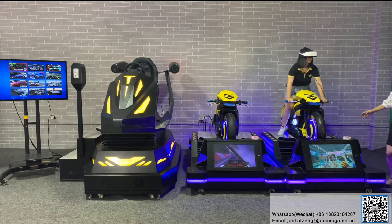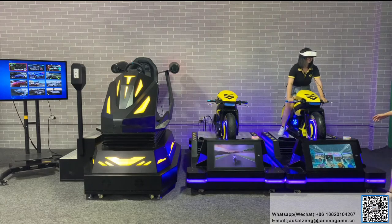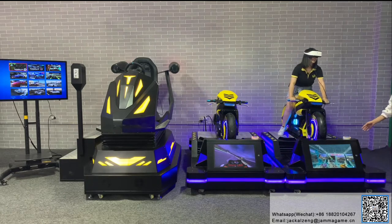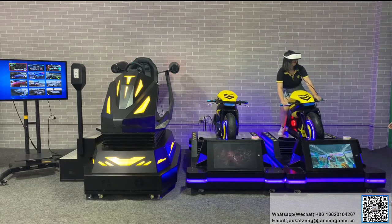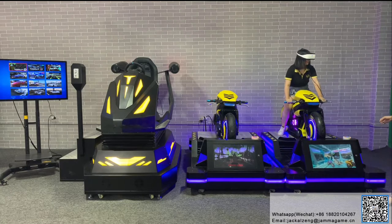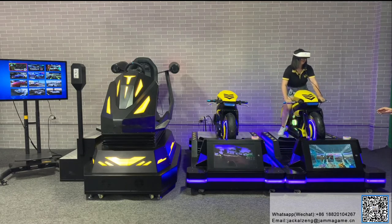Can you see there are 4 games on the screen? Yes, I see 4 different games. Now you can shake the motor to choose the game. Which game do you want, Sherry? I want the shooting game. Which one is shooting? I see some green fence. Is that one? Yes, that one looks very good.